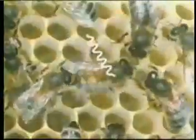The forager begins to dance in the middle of the hive by shaking its body. It is difficult to believe, but in the course of this dance, the shaking will give the other bees all the information about where the flowers are located.